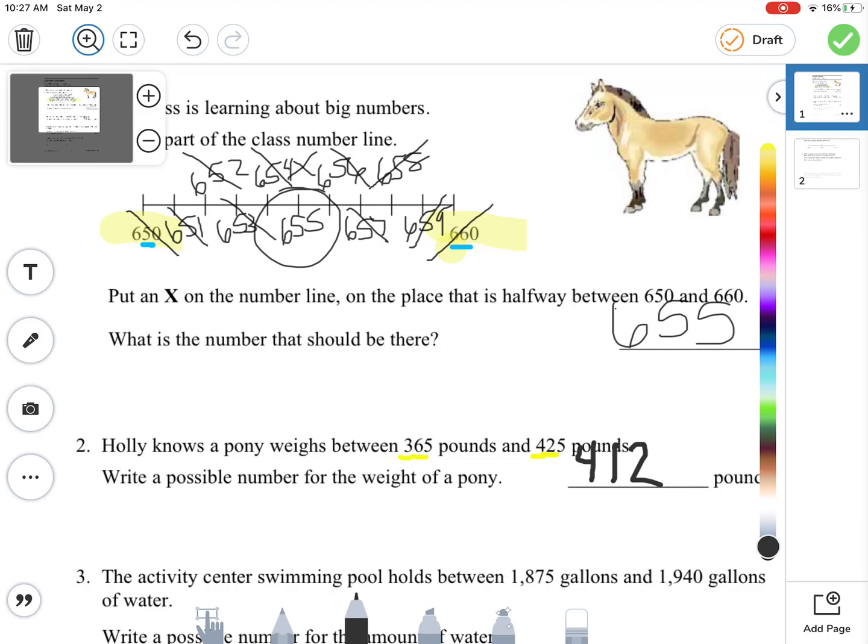So this is a question where you have lots of possible answers. And so what you need to keep in mind is that you need to look at your place value to help you make an estimate. You need to look at the hundreds, the tens, and the ones, and make sure that you're choosing numbers that are staying in between the two numbers that were given. You need to think about it almost like on a number line. So if you had 365 on a number line, and it goes all the way to 425, you need to choose a number anywhere between the two.